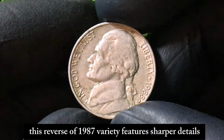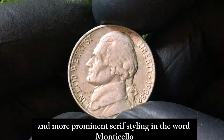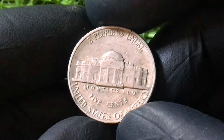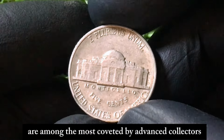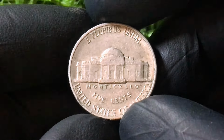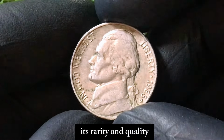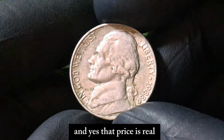This reverse of 1987 variety features sharper details, a different step configuration on Monticello, and more prominent serif styling in the word Monticello. To the naked eye, it may look like any other coin, but under a loupe, it's a golden goose. Coins with rare die pairings, especially those involving a transitional design, are among the most coveted by advanced collectors. Rarity, condition, and historical oddity all fuel demand. The finest known specimen of the 1988 D with reverse of 1987 is graded MS68 Full Steps, an exceptionally well-struck coin. Its rarity and quality catapulted its estimated auction value to $689,000. And yes, that price is real.